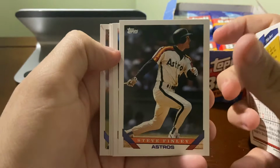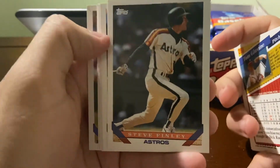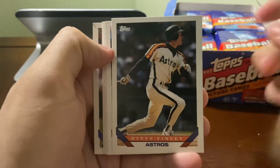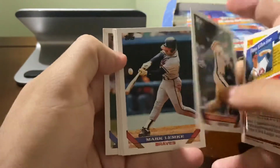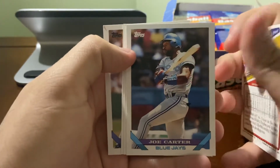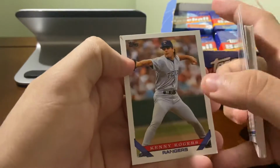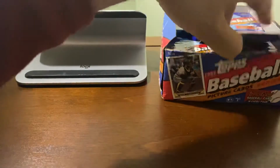Dan Serafini, Tom Glavine, Steve Finley. Funny story about him, I met him at the 1998 World Series. He was with the Padres at the time, signing programs. Signed my World Series program, so very cool. Steve Finley. Had a great career too, over 300 home runs. Joe Carter, Rick Greer, and Kenny Rogers.